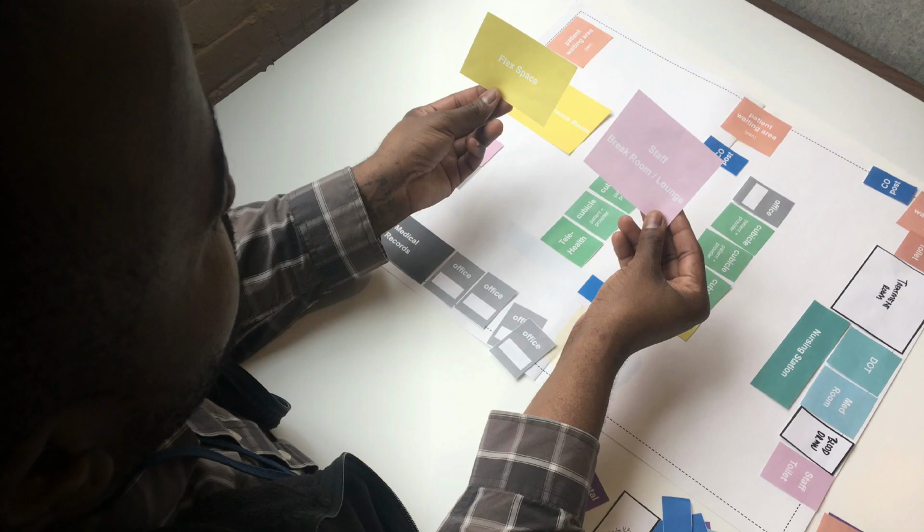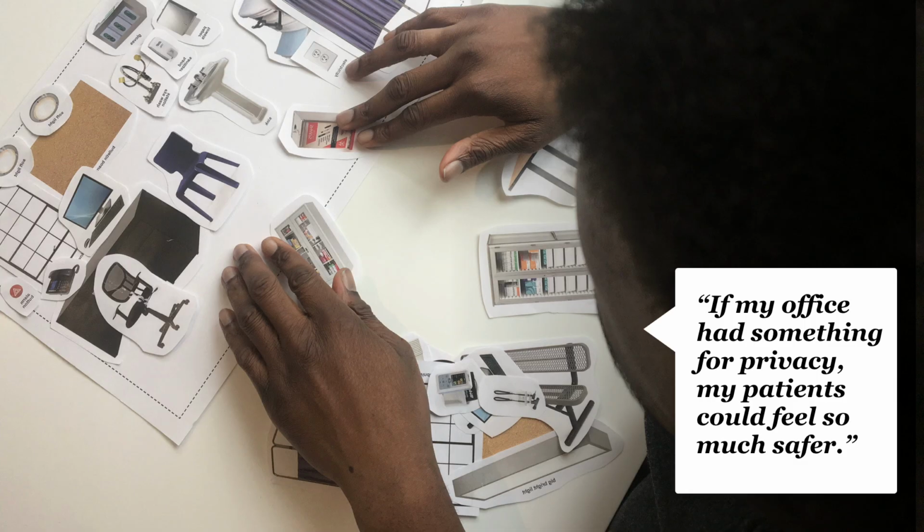Staff used paper prototypes to explore ideas. If my office had something for privacy, my patients could feel so much safer. In order for patients to benefit from the therapy services in the jails, they need to feel safe in the conversations.